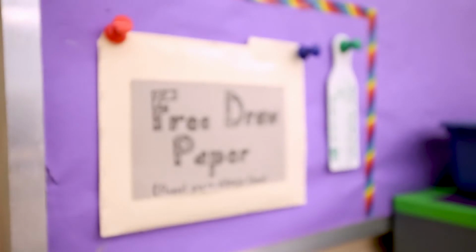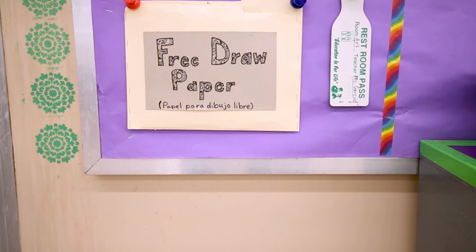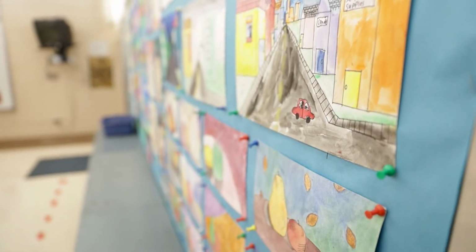Free draw paper will also be next to the exit for students who finish early, not for those who rushed their work. Our bulletin board is filled with beautiful student artwork. Do not touch the artwork, especially if it belongs to you.